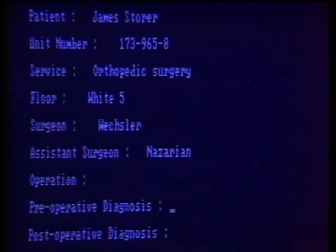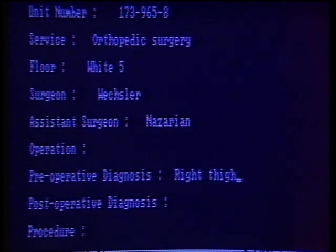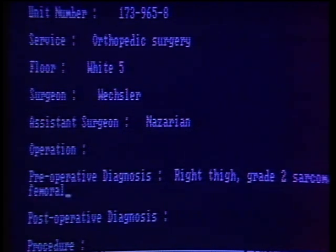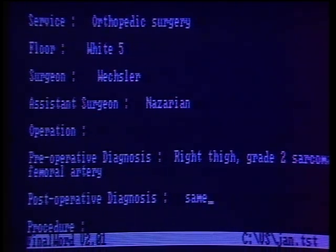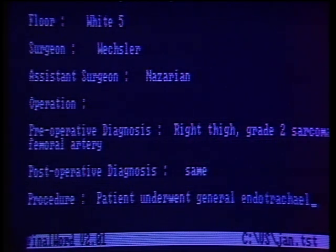Preoperative diagnosis. Capitalized word. Right thigh, comma, grade, numeral 2, sarcoma involving femoral artery. Enter. Postoperative diagnosis. Same. Enter. Procedure. Capitalized word. Patient underwent general endotracheal anesthesia. Period. Enter.